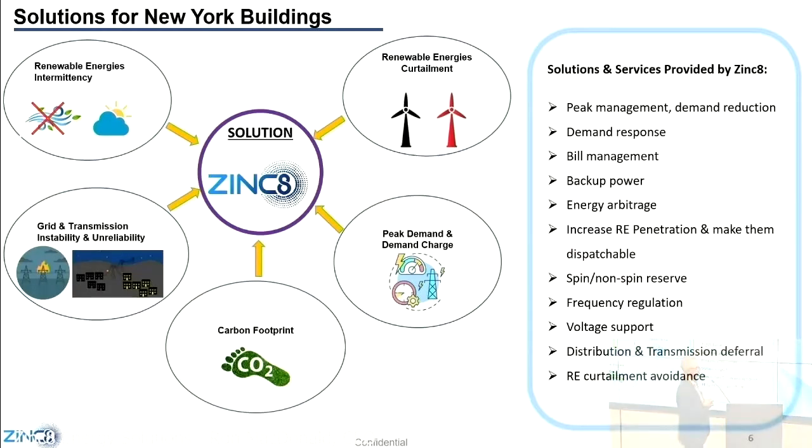Now, this one here is a bit hard to read, and I wasn't sure I was going to use it, but these are solutions for New York buildings. Go look at it over here. So a couple of them deal with peak management, demand reduction. That's peak shaving. So trying to take the power where the cost is the highest and to shift the load to the lowest cost power.